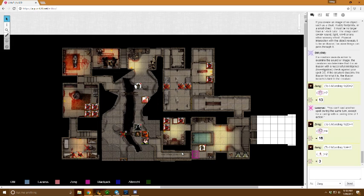And he misses on his first roll. Does that much damage? Yeah, non-lethal. And then that is the end of his turn. Okay. So I have to have the most effective turn. Lazarus is going to Second Wind.